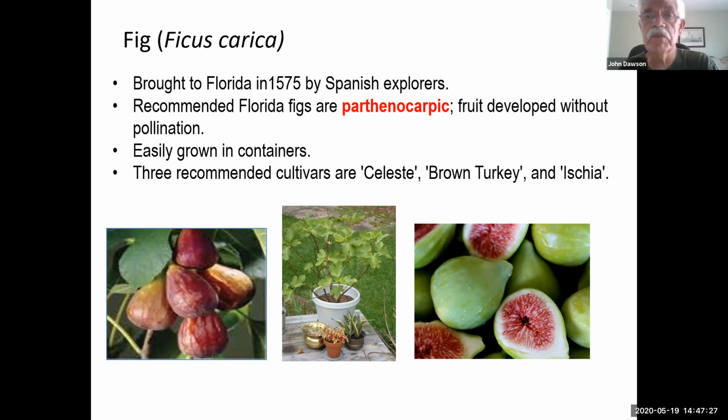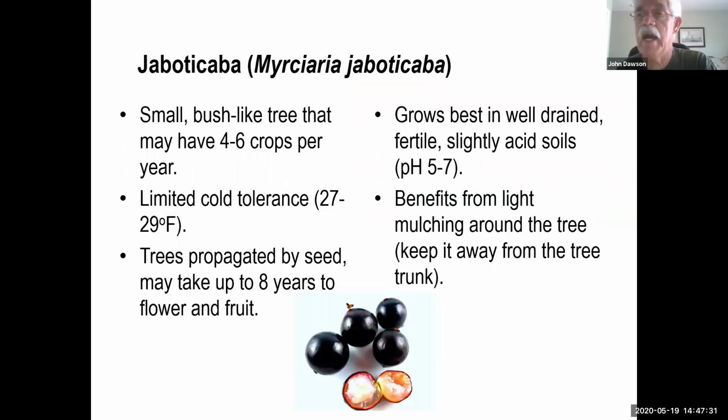So if you have problems with critters, that's the one you probably want to get. Jaboticaba, okay, they come from Brazil. It looks almost like a crepe myrtle tree, slow grower. Doesn't get very big at all. The one we have in our gardens is only about 8 feet tall. It puts out these little berries that are about the size of a muscadine grape.